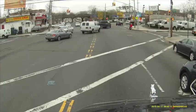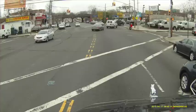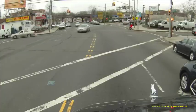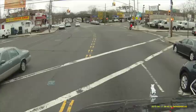The cars are going now, and it's 12-4. Wow, that's not good.